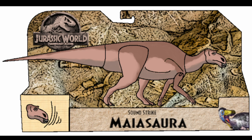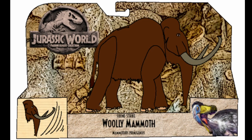And our final Soundstrike is another early Pleistocene mammal, and it is the woolly mammoth, or in other words, Mammuthus primigenius? I don't know, guys. The text is a little small for me to see there. So, yeah, that is awesome.